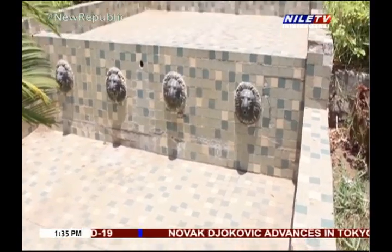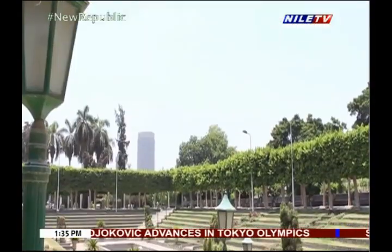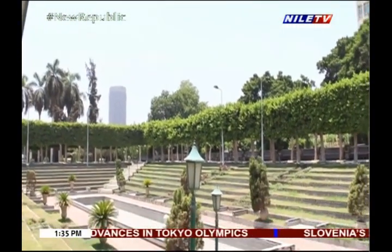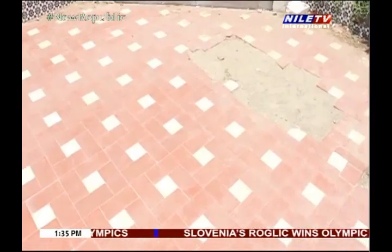Cairo has a number of public parks. Some were built in the past and others belong to the present. And still these parks are considered as some of Cairo's landmarks.